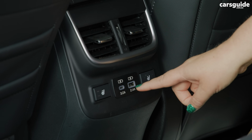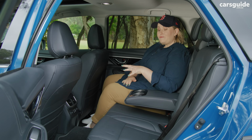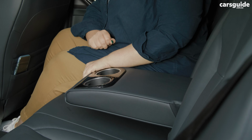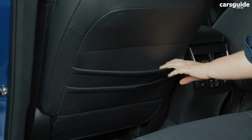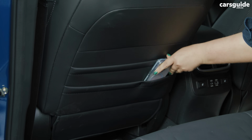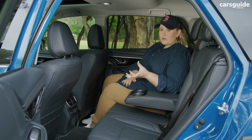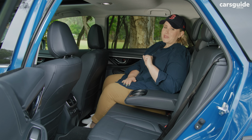The amenities and storage are pretty good back here. You get a single USB A and C port, heat functions for the outboard seats, directional air vents, the usual cup holders, as well as 2 map pockets and 4 device holders. I also like that the armrest sits at a decent height to actually be useful, and my son really liked the view he got out of the windows because of the low windowsills.